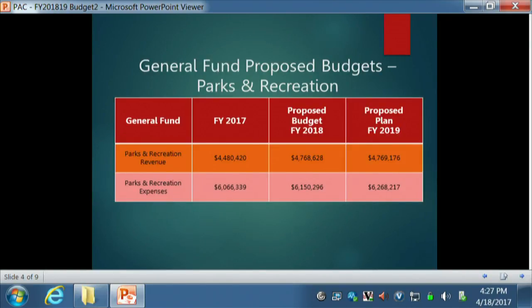On the next slide, this is the proposed budget for just the Parks and Recreation General Fund items. What you'll see there is the 2017 budget and the proposed budget for 18 and 19. For both the revenue and expense, the trend is to slightly increase each year, in hopes to improve programming, and due to the cost of living and those types of expenses that will go up with salaries and staffing and the cost of doing business.